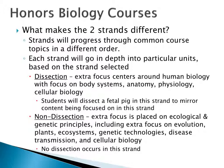Also, each strand will go into deeper detail into certain topics and not into deeper detail in other topics. So for instance, the dissection strand is primarily focused on human biology. If you're familiar with the former offerings of the Honors Biology course, this kind of mirrors the Honors Biology, Human Biology that we've offered for the past 10 years or so. So the dissection strand will concentrate on the biologies of organ systems, anatomy, physiology, and some cell biology.